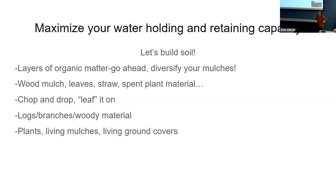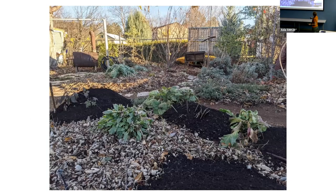So we all know the way to maximize our water holding and retention capacity in our soils: build and build and build our soil. Here's just an example of underneath this bed, there was another mulch from the year before. All the leaves were done for the season, so all of those went into the bed, and then I put another layer of compost on top of it.